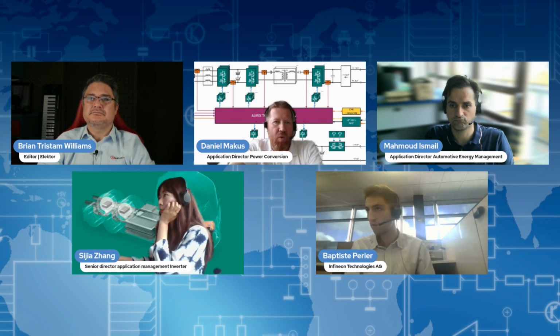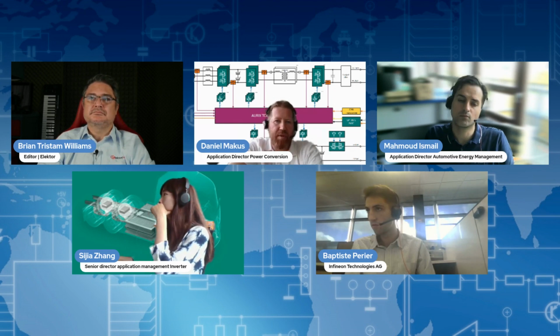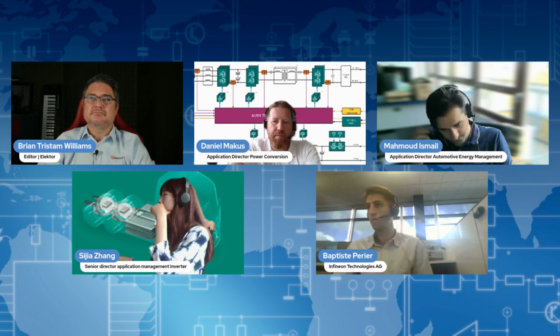So we see this as one of the major drivers for a lot of innovation in that system. That's why many technologies play their role, not only on the front end, but also on the back end. So the package itself plays a big role, but also innovation on topologies.